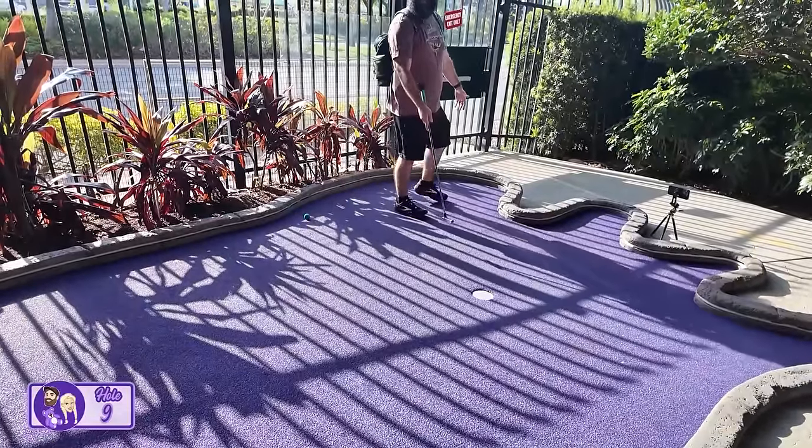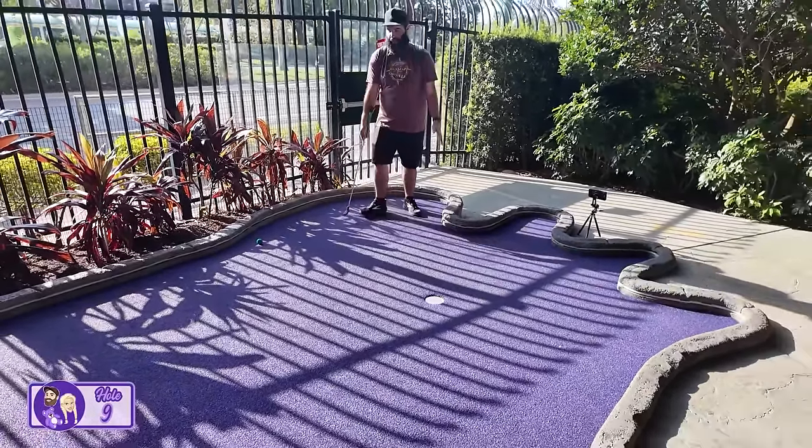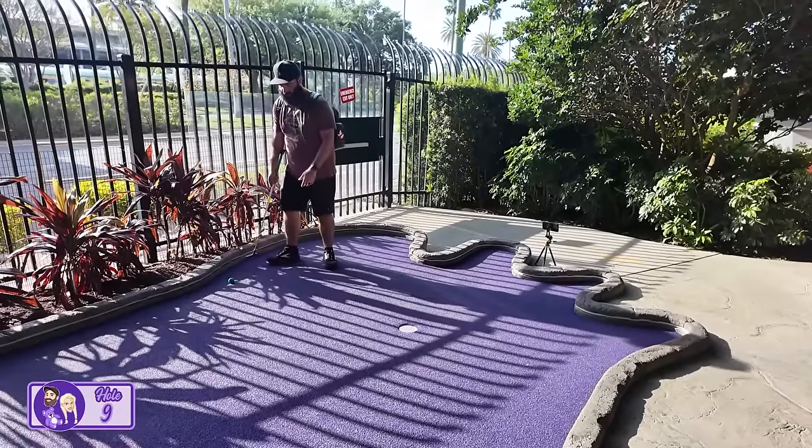So this is the big toe. See, it's a large foot. This is the big toe of the foot. It is. It's a foot. What?